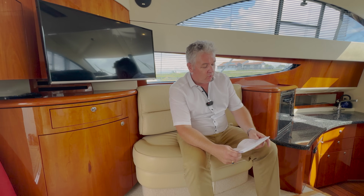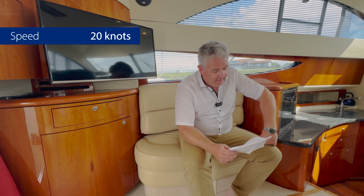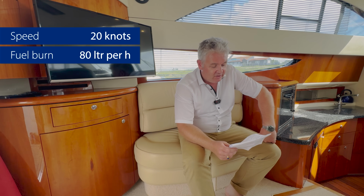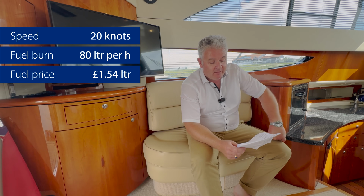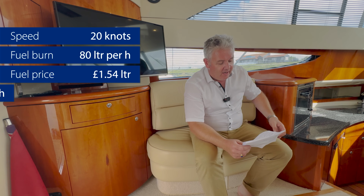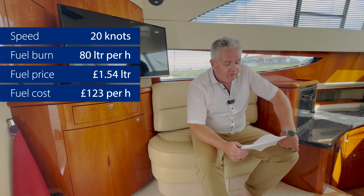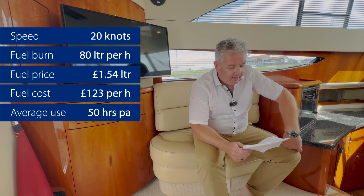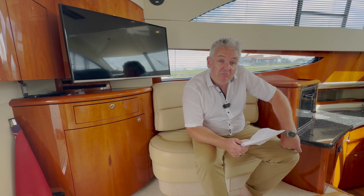Section 2 is fuel. So we do 20 knots in all our fuel stats, don't we, Dan? Fuel burn is approximately 80 litres per hour for both engines. Diesel fuel price is £1.54 per litre. Cost per hour is then £123 per hour for both engines at 20 knots. Average use of 50 hours per year, with a bit adjusted for pottering in and out of the marina, is about £5,500 per year, which isn't too bad.